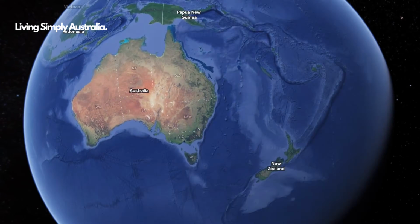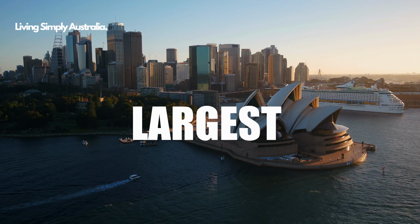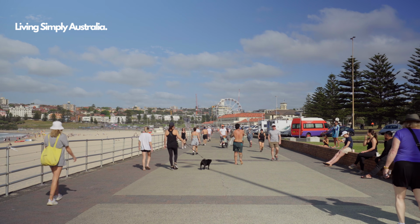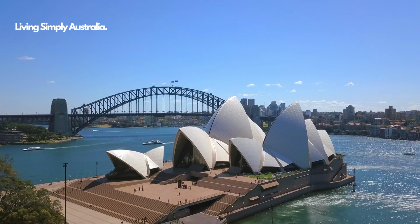Sydney is located in the state of New South Wales and is one of Australia's largest cities, with a population of over 5 million people. Another thing that you may want to know is that Sydney is divided into different areas.